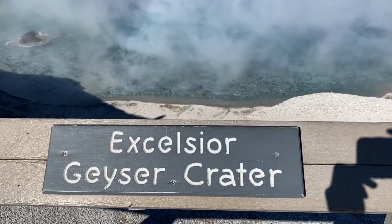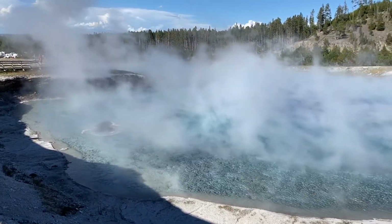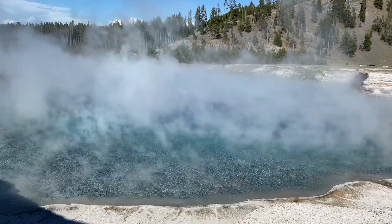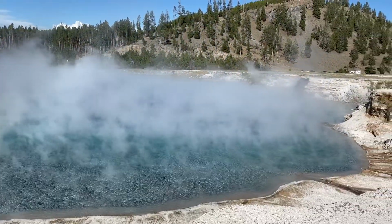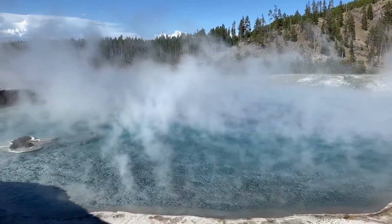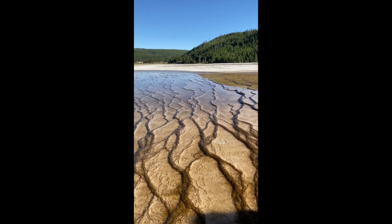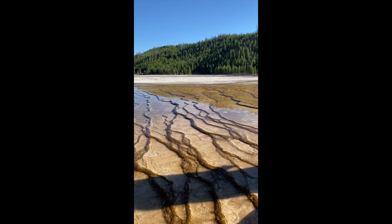So this is the Excelsior Geyser crater. It pretty much stopped erupting in the 1980s, but there's been some sporadic eruptions, and it is just pumping out so much water continually. Beautiful terraced reflecting pool, it looks like.